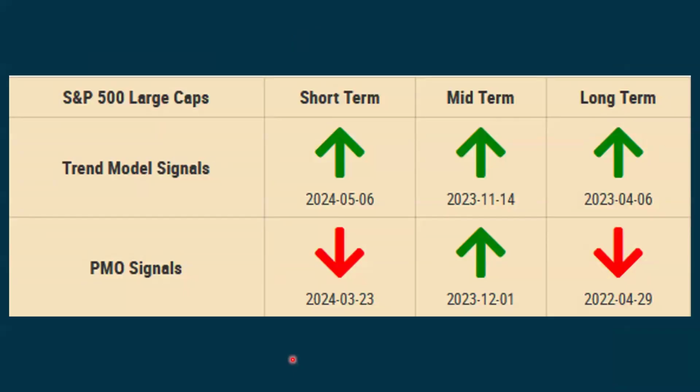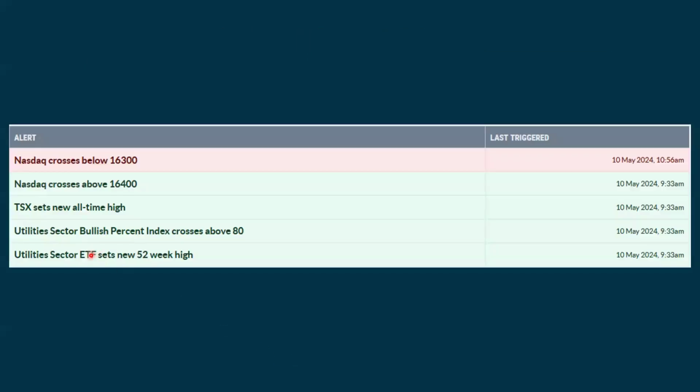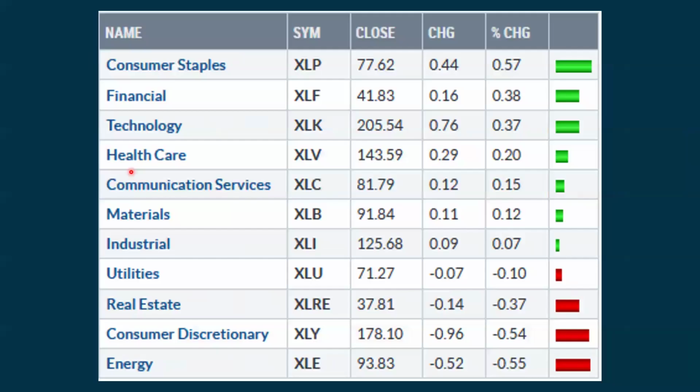No changes here with the decision point scorecard. Saw an awful lot of blue or green throughout the day, really right at the open. That's when all of this was triggered. And then later in the day, as the NASDAQ saw some weakness, it dropped under 16.3.